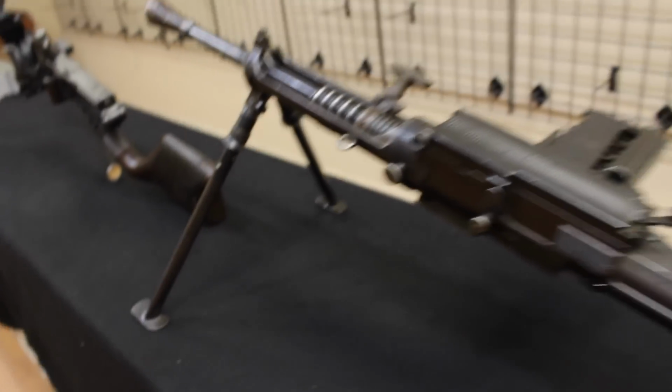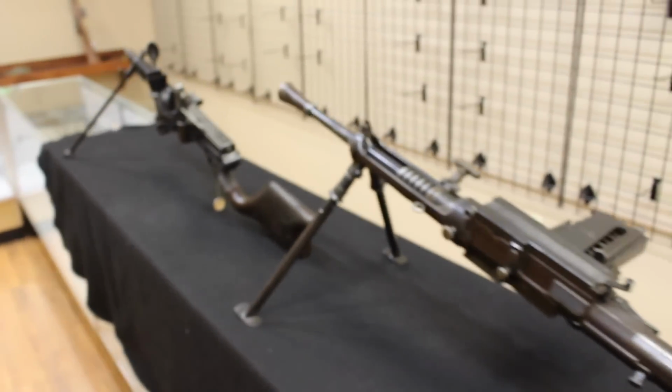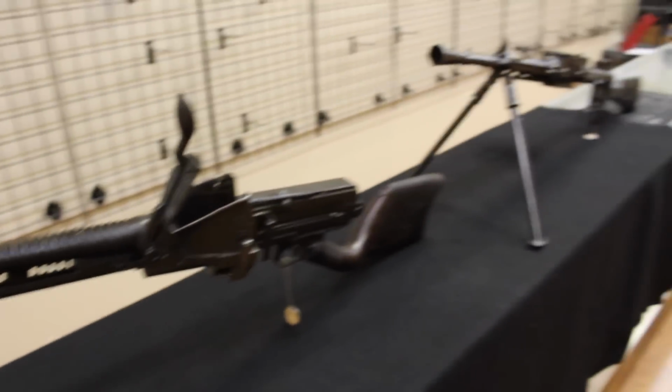But anyway, I just thought I would share those with you guys. Again, I'll go into more detail on these in future videos. But I am happy to get them in. And again, this is just more of the used gun type stuff we get. And if you have any machine guns, let me know.